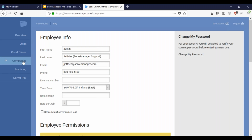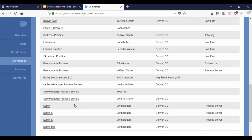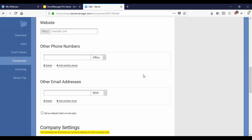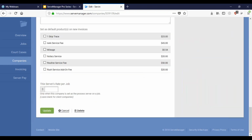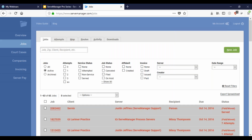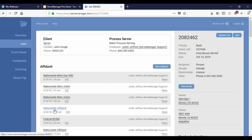For contractors, we could select companies, pick our contractor, select Edit, and then at the bottom of the screen, we're able to put our server pay in here. This works just similar to our employees, and this will also override the server pay that we enter in our settings. Lastly, the last spot where we can place in server pay will be inside the job itself. So we can open up a job.